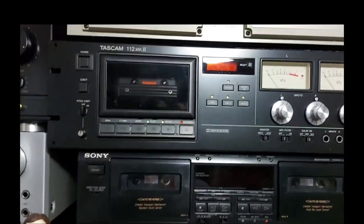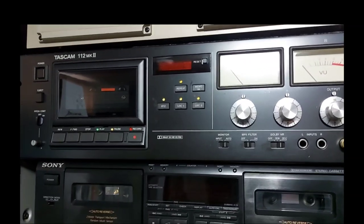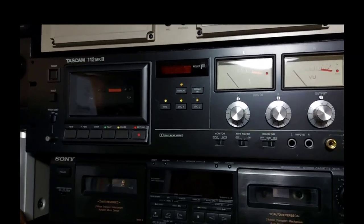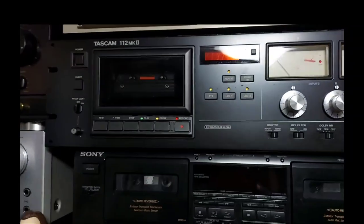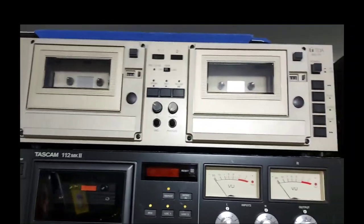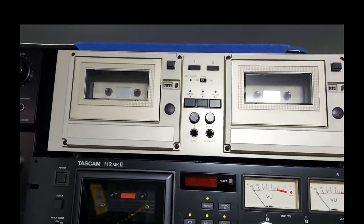Another Tascam. I have three Tascams. This one needs to have the belt fixed, which I am going to be doing soon. So I have three Tascams and I love them. They're just amazing sounding decks. My favorite decks. This one I bought recently because it looks really weird. It's a TOA AR71. And then I bought it and I found out it's in mono.